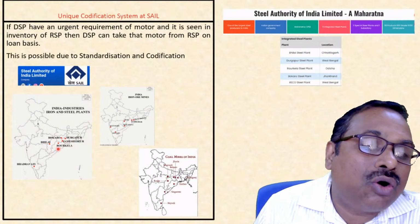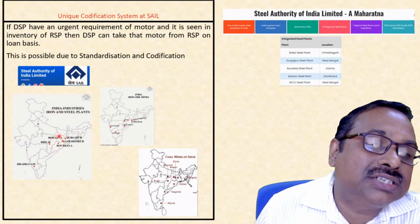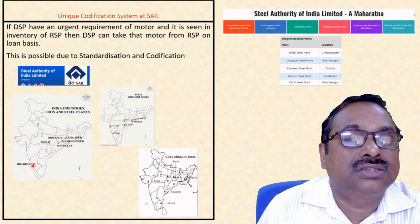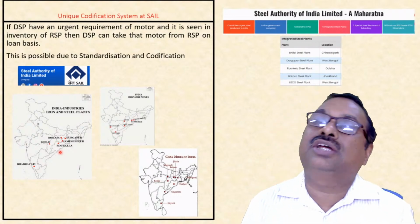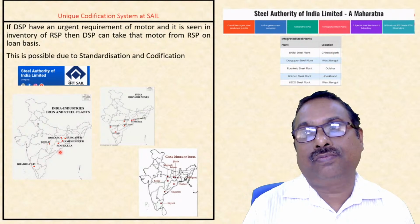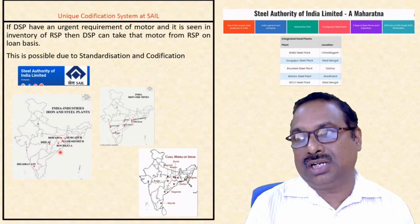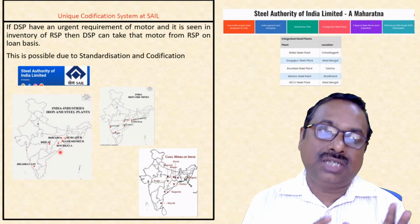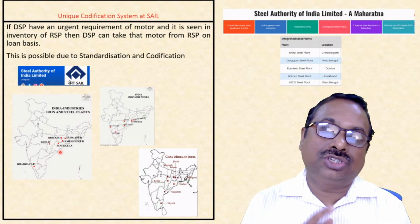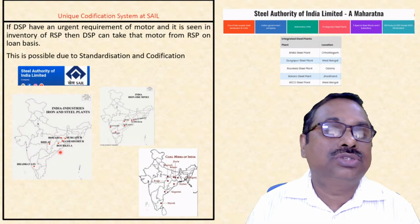Why are all the steel plants located here? Here in India, the major iron and steel plants are here and one is here. Because, as we know, for steel the main raw materials required are iron ore and coal. If you refer to our last class, ABC classification, A items in a steel plant, that means 20% of the items constitute 80% of the value. That means this iron ore and coal.